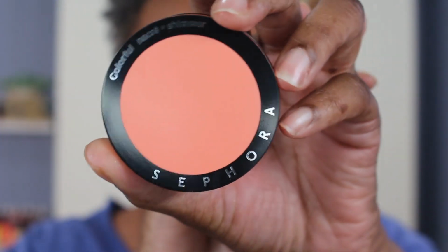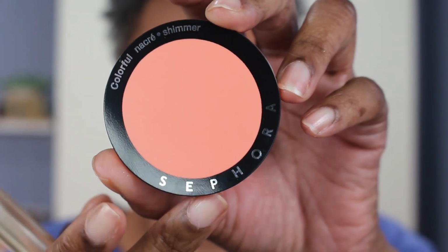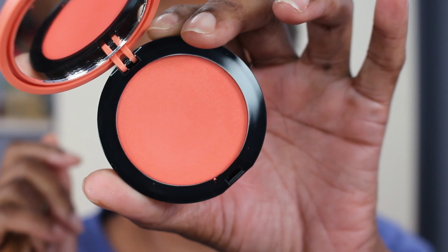This shade, I don't know why I can't open anything today. I like the packaging. I actually like how compact it is. It does come with a mirror, which I think is cute. And this is the shade I got. This shade is kind of like a coral, an orangey coral shade.